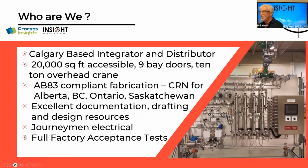For the Canadians here, especially the guys on the process side, they're familiar with the fact that Canada seems to think it has to add in extra sets of laws about lots of things. And one of them we have is a pressure equipment directive, the equivalent of the European Pressure Equipment Directive. And it's the CRN number, Canadian registration numbers for pressure vessels. And so we do AB83 fully compliant fabrication, so we can build complete systems that meet that pressure directive with the appropriate certifications. And we've done that for Alberta, BC, Ontario, Saskatchewan.